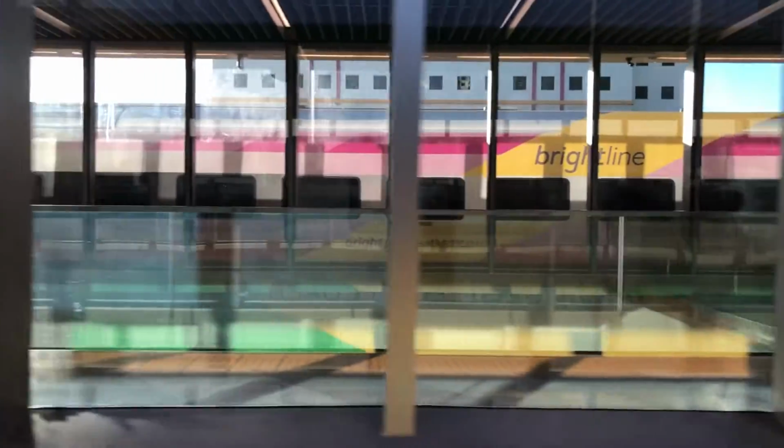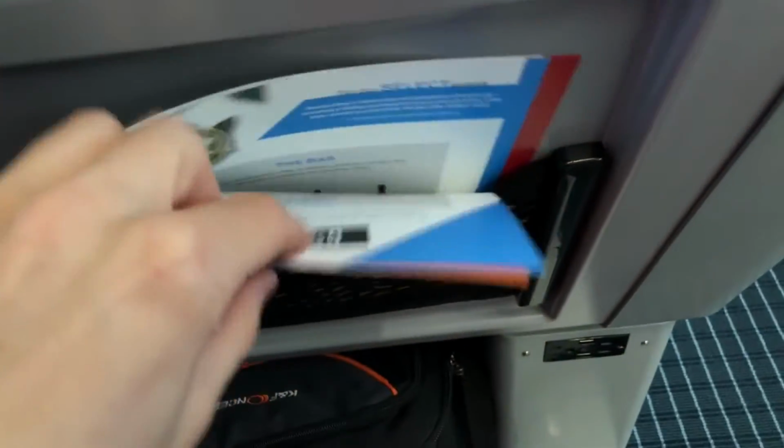Welcome to Brightline. Please take a moment to familiarize yourself with the information booklet in your seat back pocket. Inside, you'll find safety and emergency exit information.